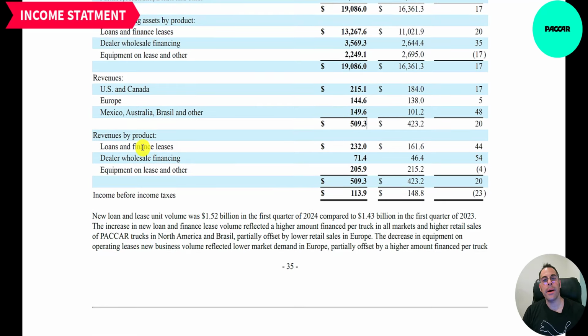If somebody wants to buy a truck or a fleet of trucks off this company and they can't afford the entire payment, then they can take a loan or they can use a finance lease just to spread the cost over a longer term. They also generate 71 million from dealer wholesale financing, so they work with dealers as well, and equipment and leases, 206 million.